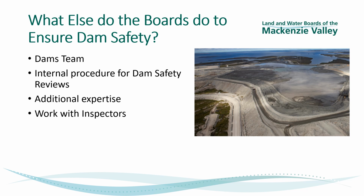To support the issuance and administration of licenses that address dams, the boards have a dams team. To stay on top of the latest regulatory practices related to dams, a member of the dams team sits on the Canadian Dam Association Regulations Committee and may attend CDA conferences. The boards have an internal procedure for handling dam safety reviews. Also, the boards sometimes hire outside dam engineers and experts to support board decisions. Staff may also pass information to the GNWT or CERNAC inspector to support with inspections.